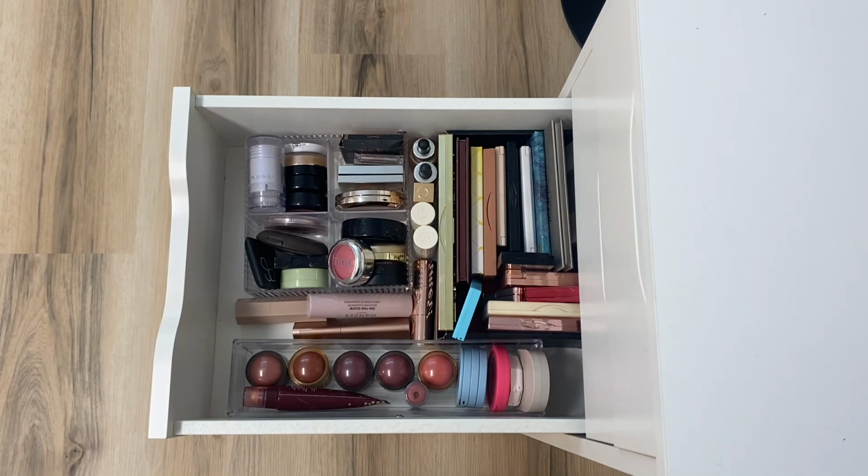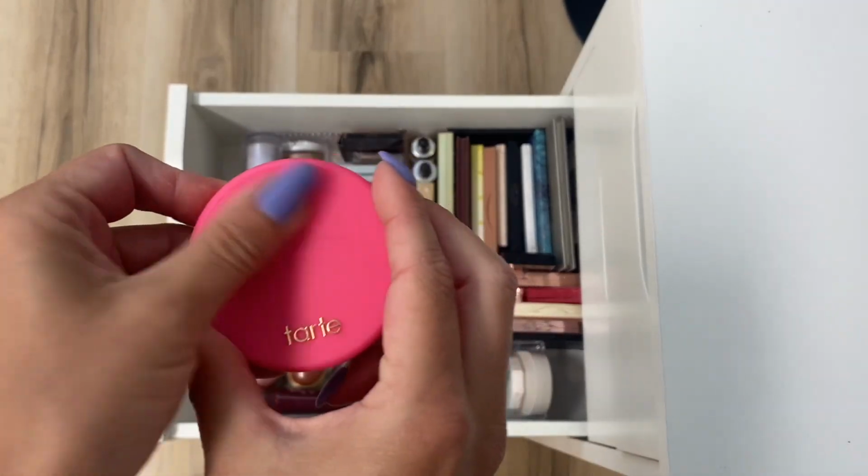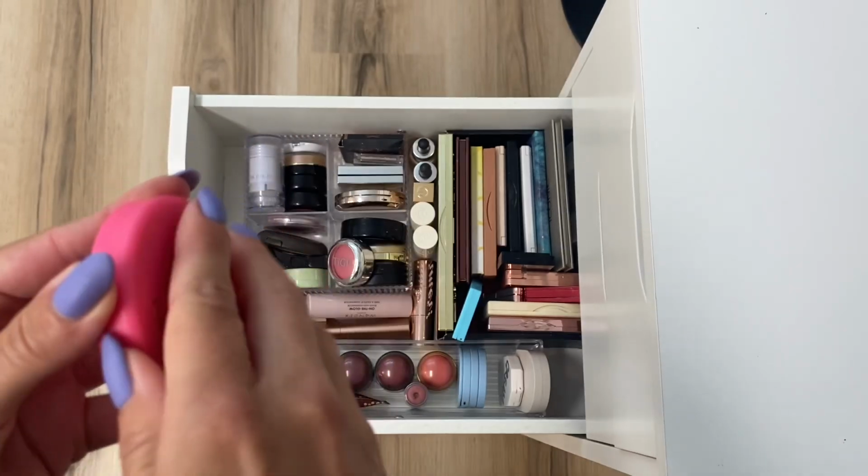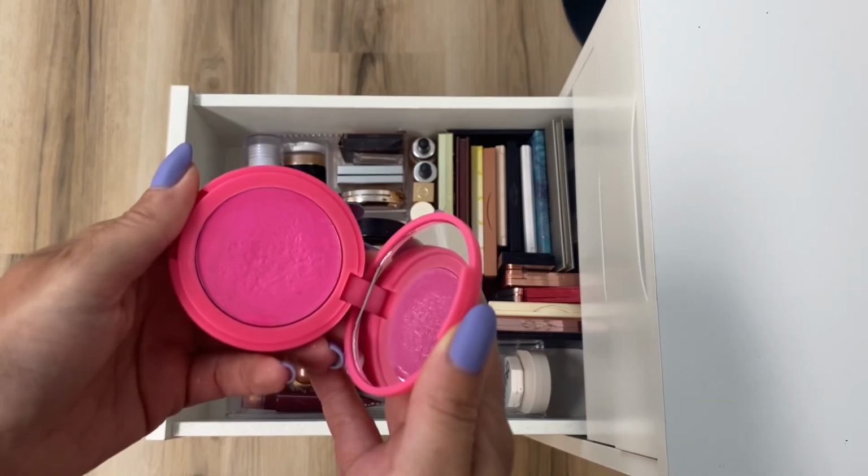Okay, down here, I hope you guys can still see okay. It's a whole thing to move the camera. So this is blushes, bronzers, highlights, face palettes. That's what's in this drawer. I know I want to bring in the Tarte Maracuja Juicy Blush in the shade Big Ego. This is such a fun, bright, summery color.